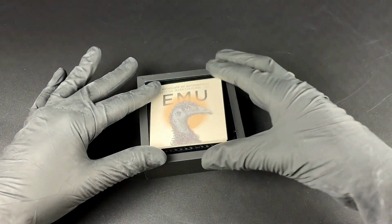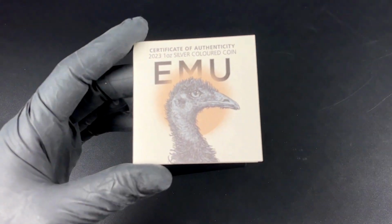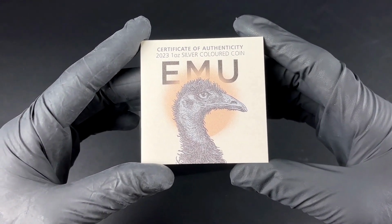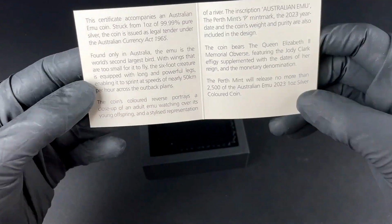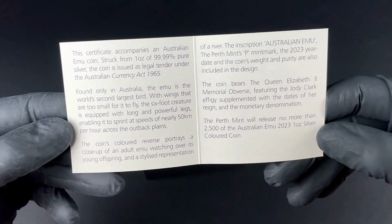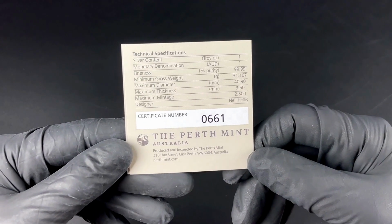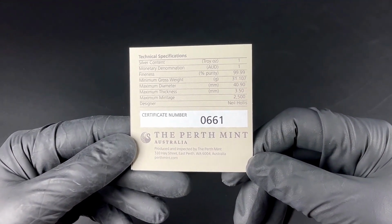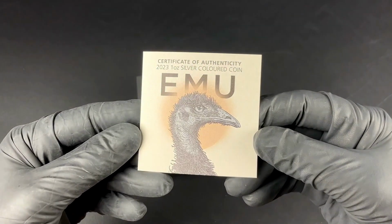We are, of course, going to have a look at the brilliant certificate itself, but I just love the illustrations here and the tones of this piece are really fantastic. Speaking of tones, we're going to get a better look when we look at the coin itself. It is a 1 ounce silver coloured coin. It's uncirculated and it's just brilliant. There's all our stats in our certificate, of course. Very nice there. Perth Mint, of course, another Australian icon, but let's get into the coin itself.